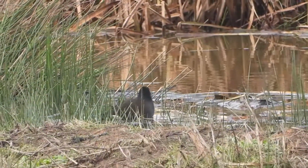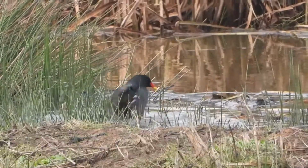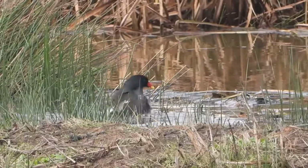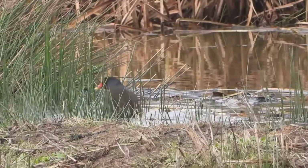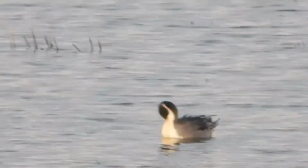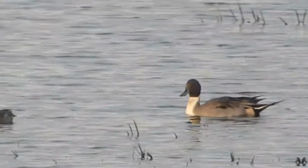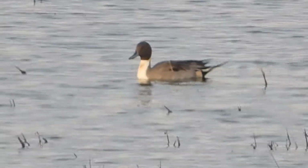Next up is this moorhen giving itself a nice bath. Quite a nice sight for me, to be honest. These are very furtive birds, so it's really nice to see such natural behaviour. This unusual looking duck is one I've seen here before. From that tail there, it's got a very obvious name. It's called a pintail. This is another winter migrant.